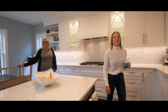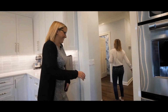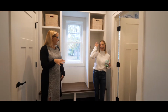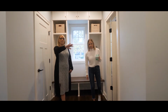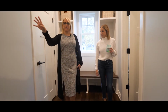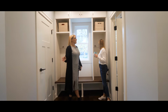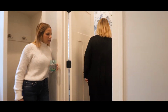Powder room. We're going to the powder room. You come into the mud room, right? Let's just keep going. We got the mud room. Garage is over here. So when you come in, you enter directly into the mudroom, and then we have the kitchen pantry, closets, lockers for the boys, and then the kitchen's over this way. Into this space, it's a small one, but it's a good one.